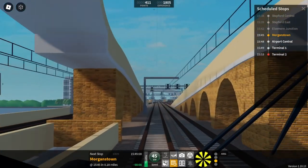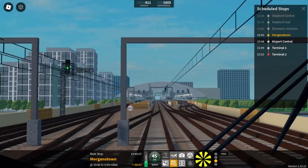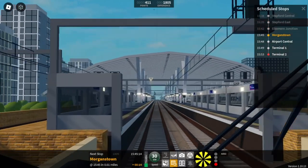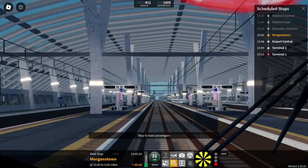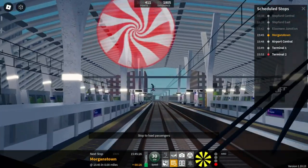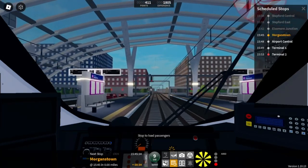We will shortly be arriving at Morganstown. Please mind the gap between the train and the platform. Calling at Stepford Airport Central, Airport Terminal 1, and Airport Terminal 2. This train is formed of 5 coaches. First class is located at the front of the train.